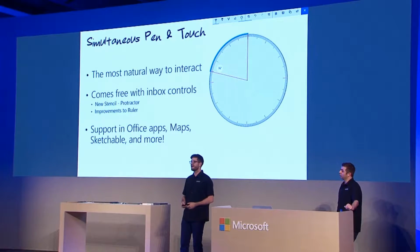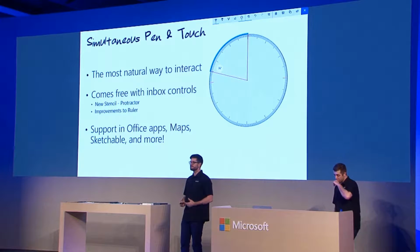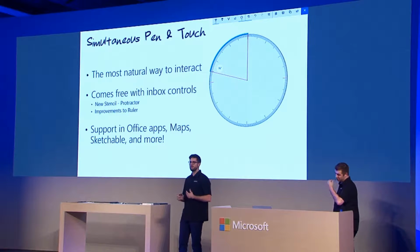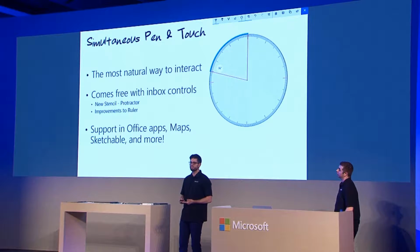So we'll have new stencils like our protractor you saw in the video before, with angle readout allowing users to easily create arcs and circles, as well as our ruler, which we've added some improvements for to provide snapping at 45-degree angle increments and an angle readout so users can more easily tell what angle they're drawing with the ruler. And because we've added all this support with the Ink Toolbar, there's all this support in Office, Maps, and any of those Ink Toolbar applications.